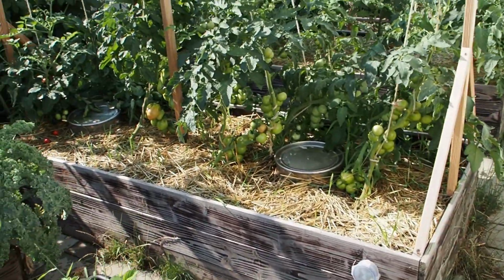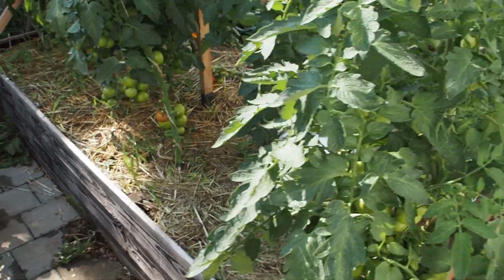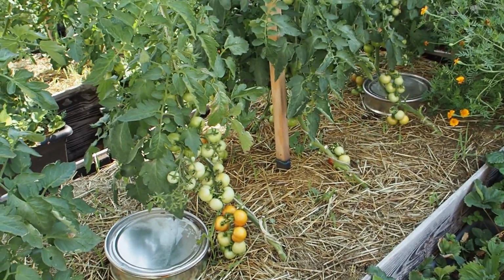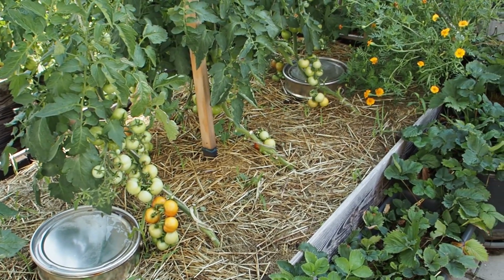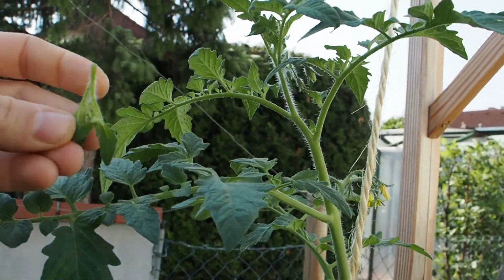And I cannot wait until the tomatoes get ripe. And then I finally can make my favorite tomato sauce. So yeah, pretty nice. And I'm really happy with the tomatoes. I think next year I'm going to plant even more. Definitely. And always make sure that you break out the suckers like this.